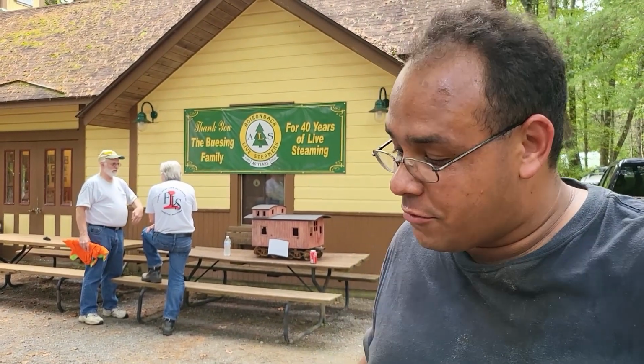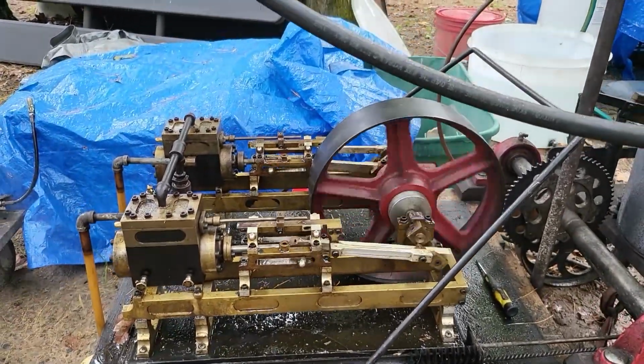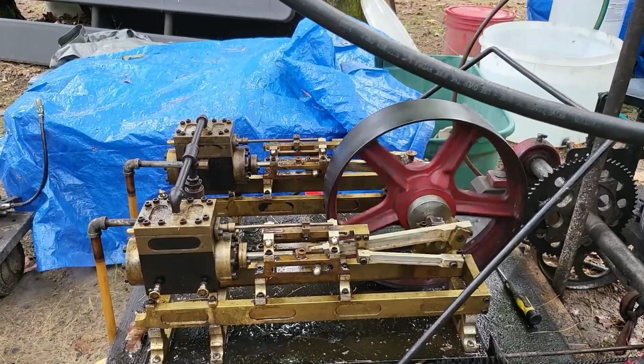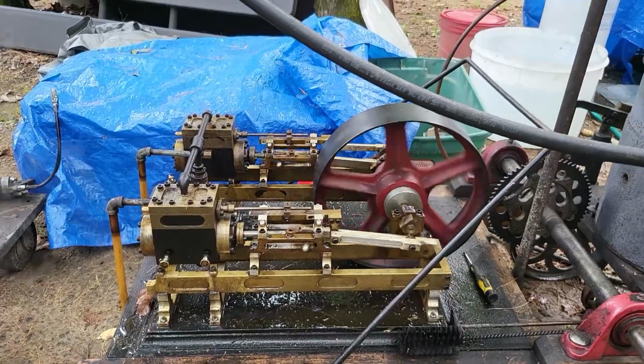I met the guy that used to own this at an auction for vintage machinery, and he says, "Listen, I got a little boiler and engine on a cart." And I said, "Oh, you do? Would you like to sell it?" He says, "Oh yeah, why don't you swing by?"